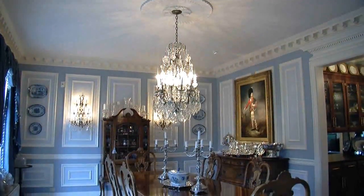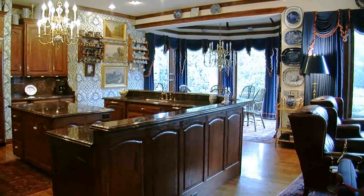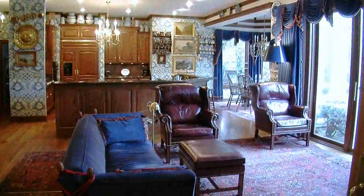Then we get to the dining room. Beautiful room, very terrific detailing. It really feels good. And we go off to the kitchen, which is a family room area and dining area, all sort of in one L-shaped space. Beautiful cabinetry, and again, views out over the garden.